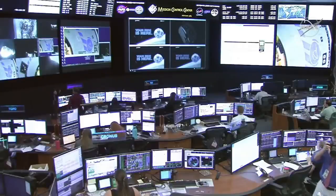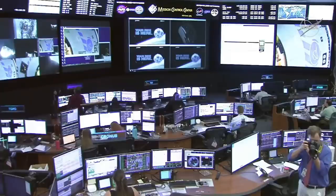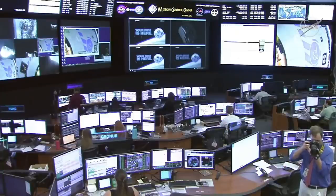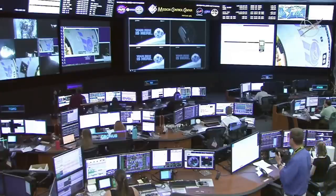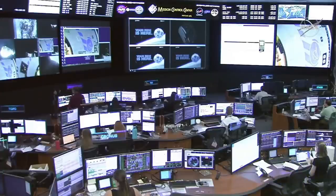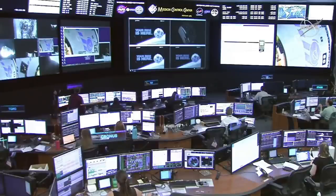NASA astronaut Chell Lindgren was able to turn the docking lights off and on the spacecraft and also commanded a hold at 250 meters. We're about 17 minutes away from that intended undock target and still receiving reports that the weather is go.